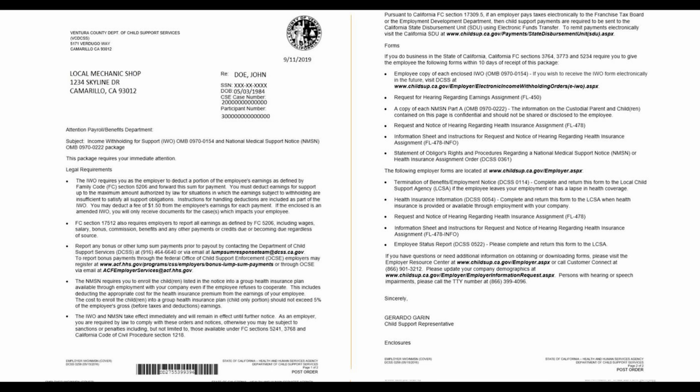Why are you going to see that? To identify to you that this is a court form that your employee can use if they're concerned about whether or not their earnings should be assigned. That's something that the courts and the Department of Child Support Services can help your employee directly with, but you're just required to give them a copy of that.